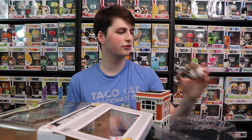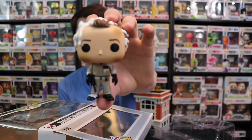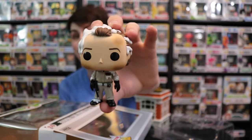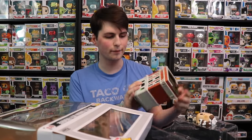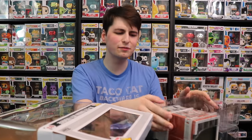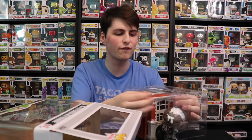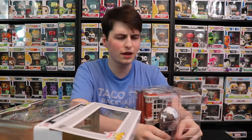Then it also comes with, this one is Dr. Peter Venkman. He is marshmallowed. To go with the 10-inch Stay Puft, which is coming soon. I pre-ordered that from GameStop, so we'll have to pick that up sometime. It's only going to be about $30, I think. So I'm really excited about picking that one up when it comes out. I don't know when it is, but I did see some people posting photos of it online, so maybe it'll be soon. But yeah, I'm really excited about that one.